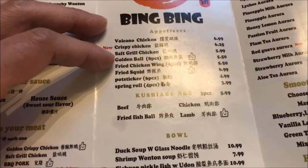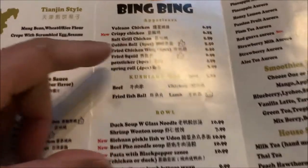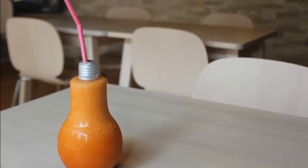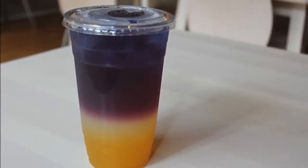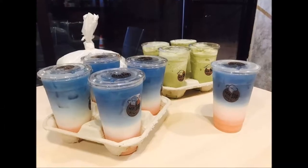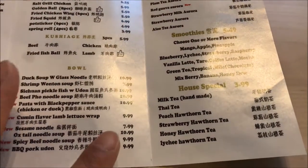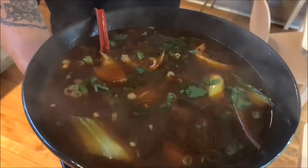These are the appetizers that you get to pick. I think I went with the salt grilled chicken one. Here are the beverages. They also have bowls and noodle soup. Spicy beef noodle soup right here.